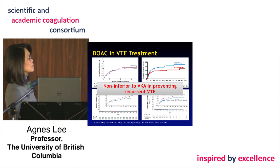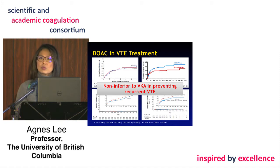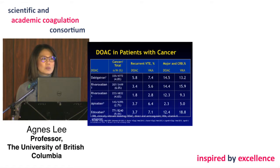These are the Kaplan-Meier curves from the four large studies with the four drugs. Essentially, as all of you know, these drugs were found to be non-inferior to vitamin K antagonists for preventing recurrent thrombosis. And the large meta-analyses that have been done have suggested that these drugs as a class are associated with actually a lower risk of bleeding compared to traditional therapy with low molecular weight heparin followed by warfarin. So again, there's been a tsunami, if you will, of switching therapies from low molecular weight heparin and warfarin to these direct oral anticoagulants.